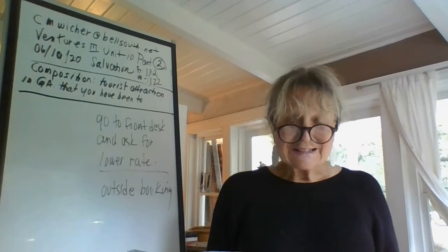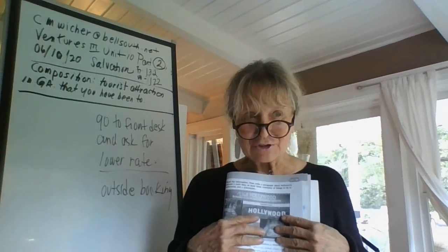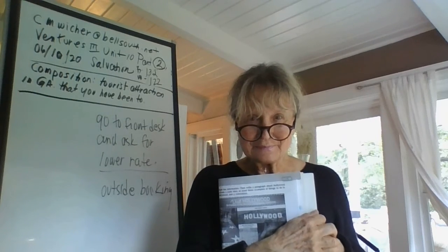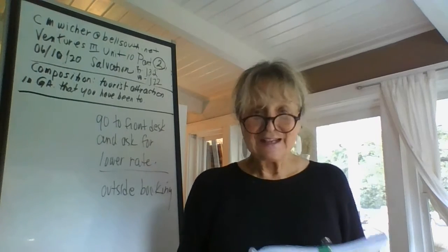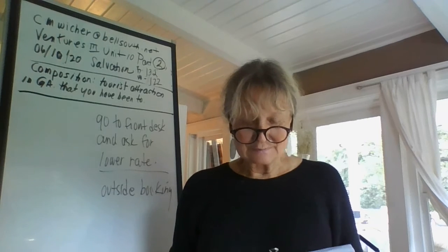Okay, Central Park. So even before we read it, how many people have heard of Central Park? How many people know where Central Park is located? That's right, New York City, in the state of New York. Let's read about Central Park.